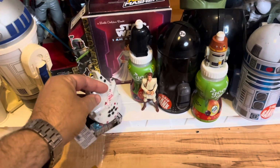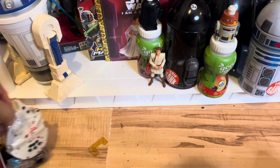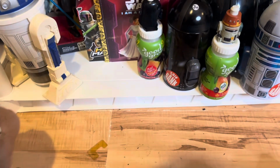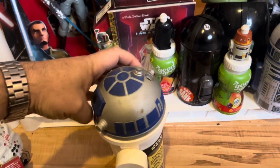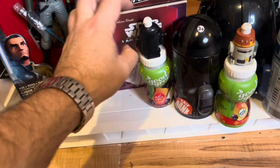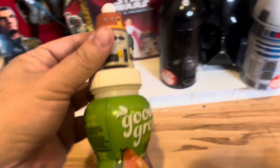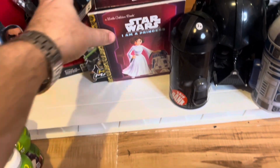Then we have a Millennium Falcon candy dispenser, and it's also worth more like $12, I think. And then we have a loose figure, probably worth about $2. And this R2-D2 movie cup that's worth about $15. This Good to Grow drink bottle with the Darth Vader top is worth about $12. And then the one with the droid top's also worth about $12. Just the piece alone is worth that much.